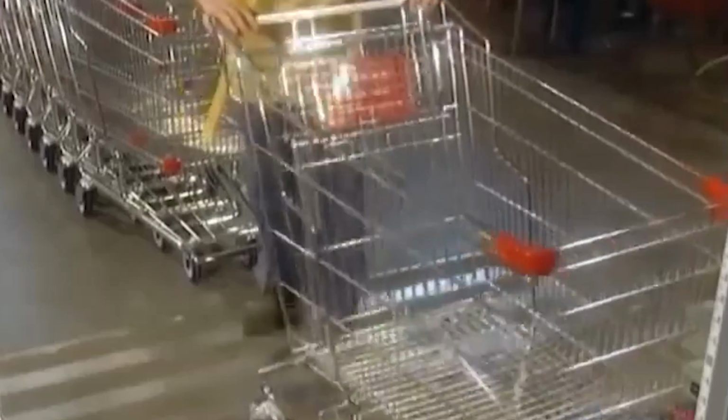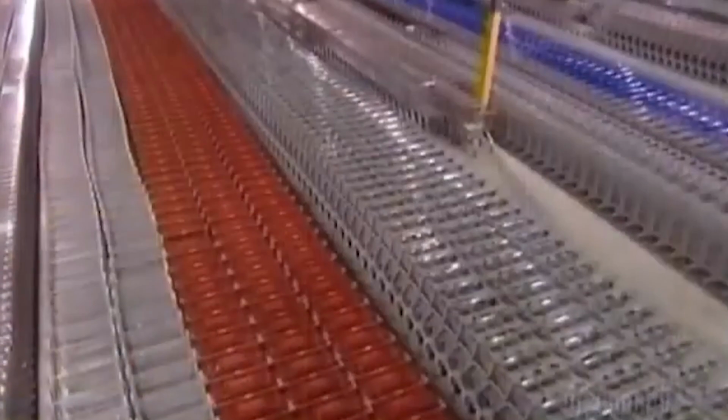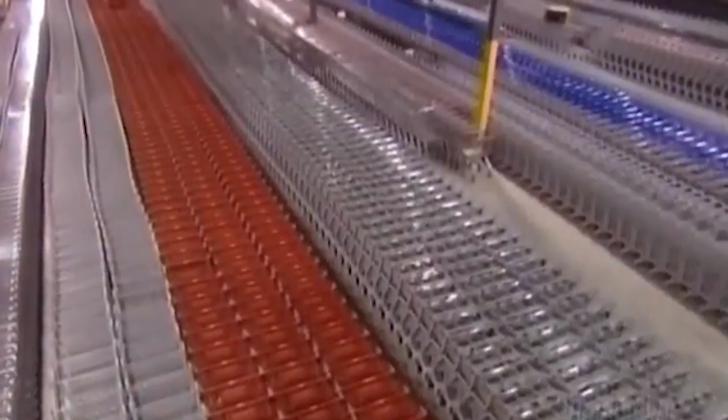Distribution logistics play a key role here. Detailed planning makes sure that the carts reach retailers on time. For large shipments, carts are nested together to maximize space efficiency, allowing hundreds to be shipped at once. Again, this reduces carbon emissions and fuel costs per unit.